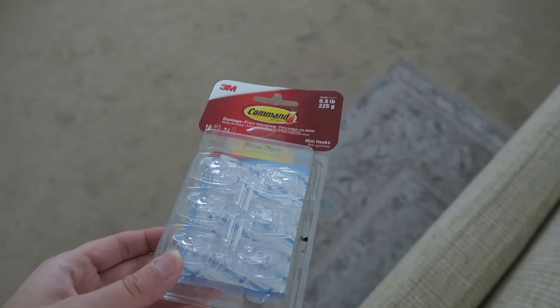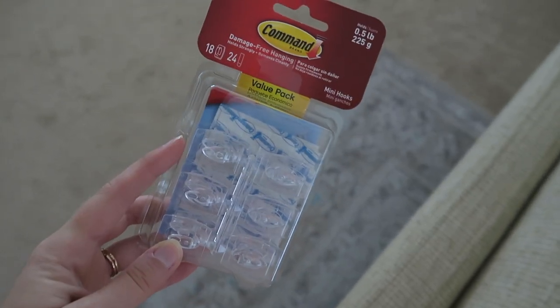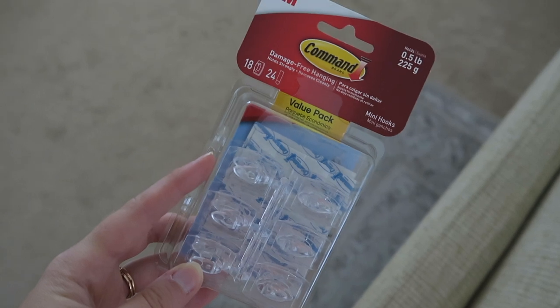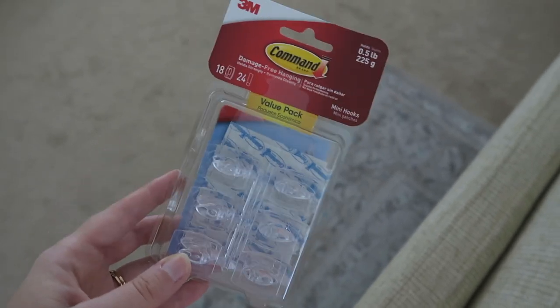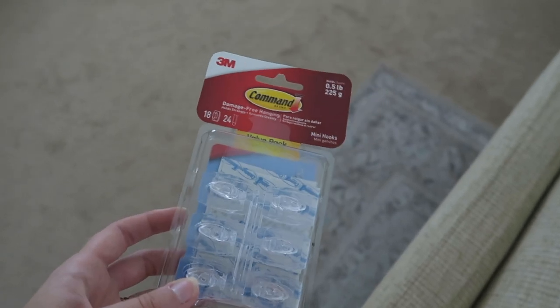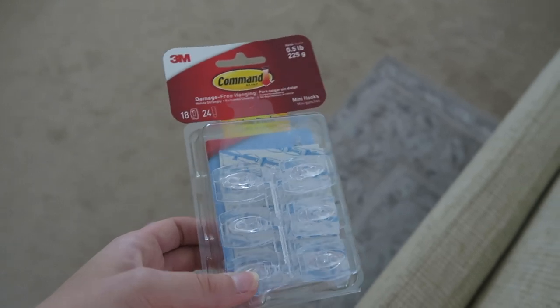One really good renter friendly hack is using command hooks, really, to just put up everything. I have been loving these in my kitchen. If I need to hang up anything, a lot of the times they have heavy duty ones. So this is definitely worth the investment if you don't want to make holes in the wall, or there's just some really weird places that you feel like you could hang things.